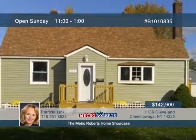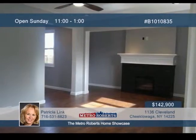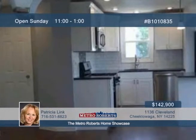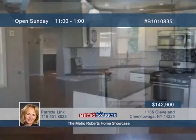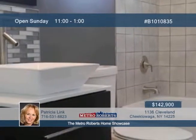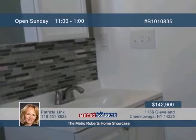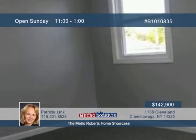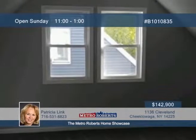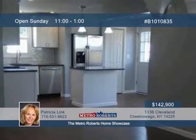Say hello to this awesome, totally redone home. Fall in love with everything this property has to offer, thanks to quality workmanship and materials throughout. Step inside and enjoy warm and welcoming colors throughout this open floor plan concept, with all new windows for tons of natural lighting. The stunning kitchen boasts high-end stainless steel appliances, quartz countertops, quality cabinetry, and a center island. And don't forget to see the fireplace with gorgeous custom-built mantel. This is one you've been waiting for, so call Patricia Link today for your showing.